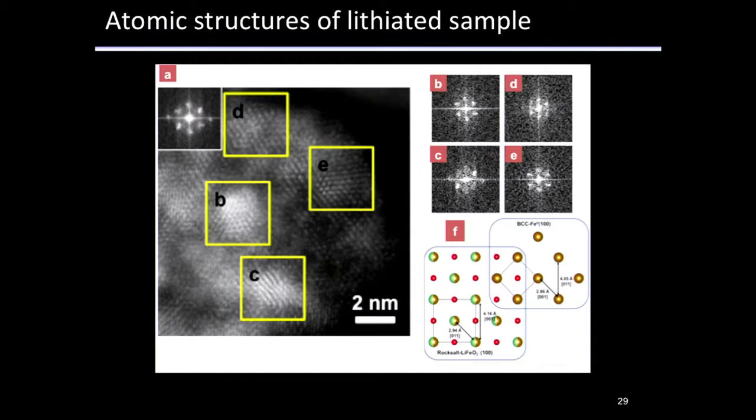And we can do a fast Fourier transform from each particle, shown here. The result of a fast Fourier transform is similar to a diffraction pattern and can be used for phase identification. They look very similar, but if we measure them carefully, we can see the lattice constant of the core particle is a little bit larger than that of the shell particle. Combined with EELS results, we identify the core particles as lithium iron fluoride, lithium iron oxide in a rock salt structure, and the nanoparticles at the core are BCC iron. Interestingly, they have very similar lattice constants, and that lets them reduce the misfit strain between them when the reaction happens.